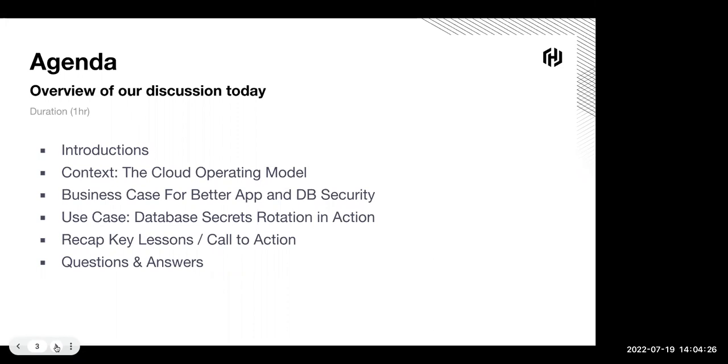This particular webinar is titled, prioritizing security for applications and databases. And I think it's important to make a business case for why you need better security for applications and databases. What is the real driver for that? And then I wanted to talk specifically about a sub-use case within that, which is how would you do one of those mitigations, which is rotating and updating credentials specifically for databases, and how does HashiCorp help with that? What is our solution around that?